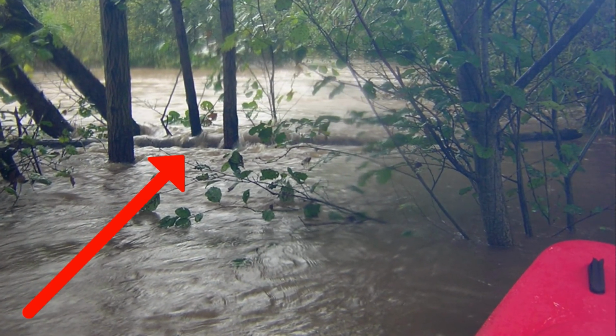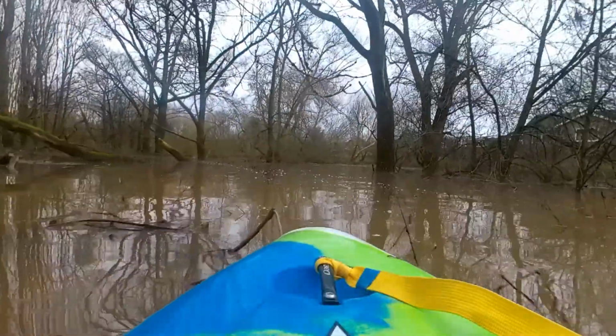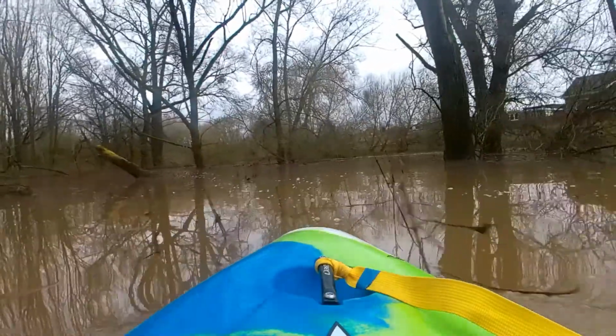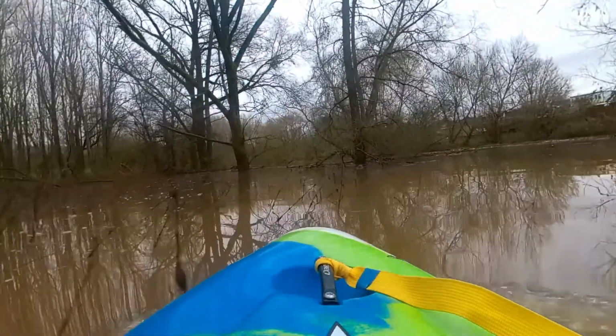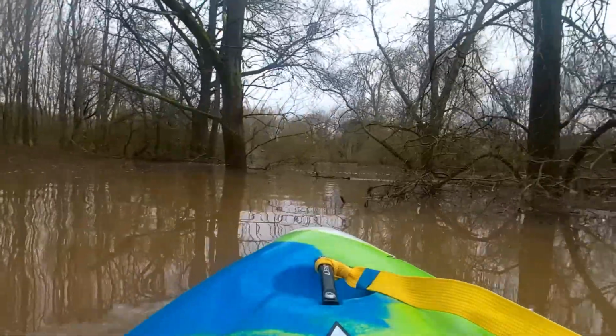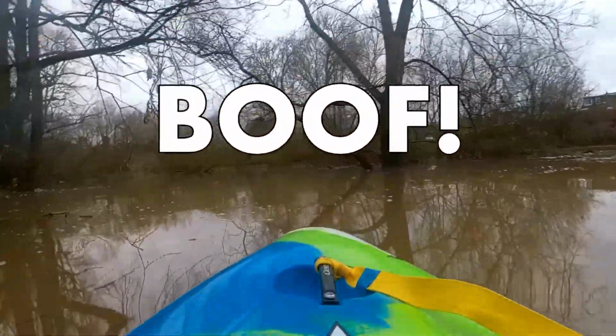Larger debris such as tree trunks can become trapped across the river, blocking either all or some of the way through. These are extremely dangerous hazards and ideally will need to be portaged to avoid difficulties. Sometimes it is tempting to boof over a tree trunk, especially if it is level with the water. You should do this with care and always have a rescue plan in place should things go wrong.